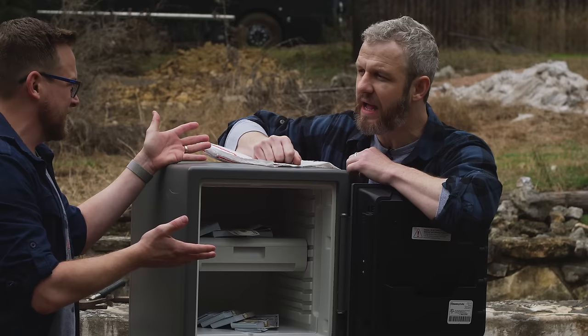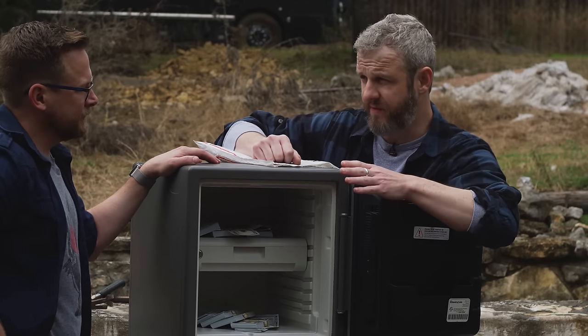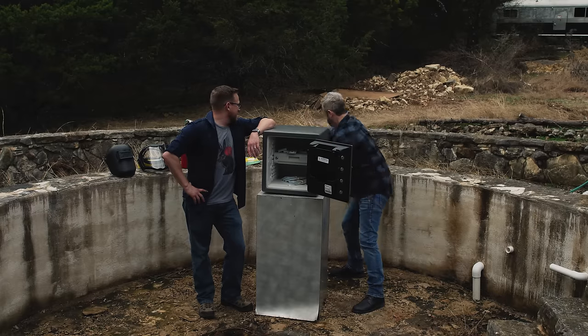All right. We should explain that the magnet thing at one time did work. And there probably are compromised units of these out there. It seems to me that what happened was this guy found a vulnerability. He posted a video about it. It went viral. And then the manufacturer fixed it. Now we're gonna brute force this. We're gonna thermite this thing open. Yes. Oh, Jesus.